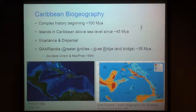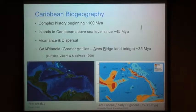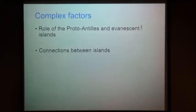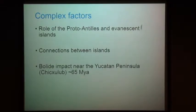Whether it was a complete land bridge or not, it could have just been an extension of the land that allowed animals to get close enough that if they were able to disperse over water, they might have reached the islands much easier. So this hypothesis kind of plays into what we're looking at in the Caribbean. So again, we have these complex factors, the Proto-Antilles, the evanescent islands. We have connections between islands.